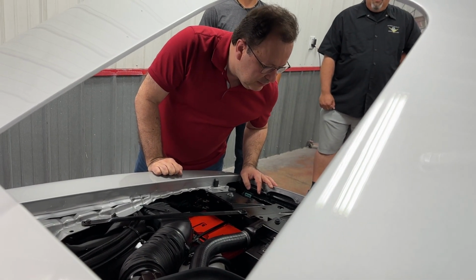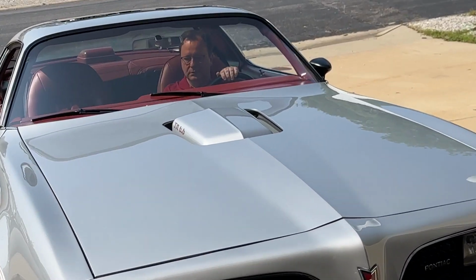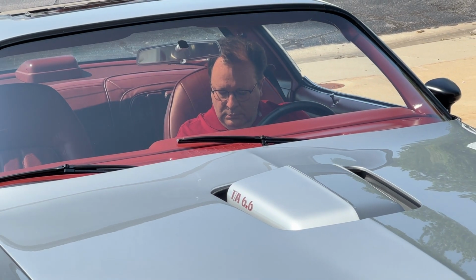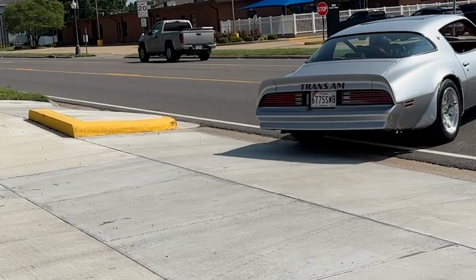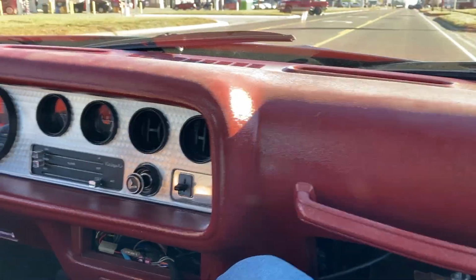You gotta get behind the wheel, man. And then it was really fun because we handed him the keys and said, go drive the car and come back to us with any notes that you feel we need to amend before sending the car home to Baltimore with him. So he took it for a test drive and really enjoyed it, which was great.